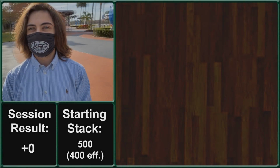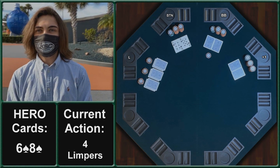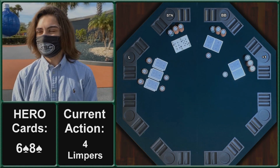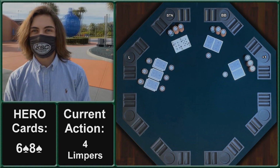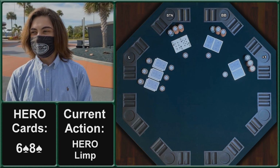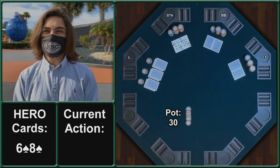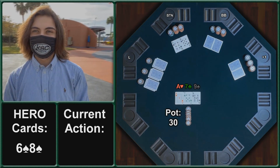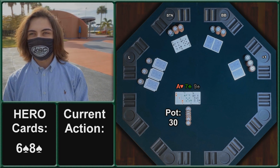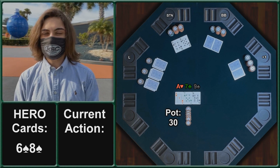Alrighty, first hand we're going to get into here, I look down at 6-8 of spades on the button. There's 4 limpers to me, so I don't really want to raise over 4 limpers with 6-8 of spades, so I just limp behind, play this hand in position on the button, and the big blind also checks. So we're going 6 ways to a flop, which comes ace 7-9 with 1 spade. Feeling pretty good, got an open-ender in position, so definitely going to be continuing a lot of bets here.